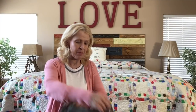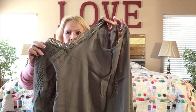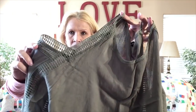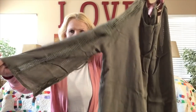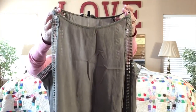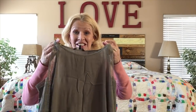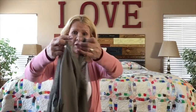Now, who is this by? This is by PEYTON JENSON. And this is an olive cold shoulder. And then it's got that crochet lacing detail. We have a little bit of a bell sleeve, but you can see that crochet detail through it. This is regularly $68, on sale for $54. And this looks pretty interesting to me.